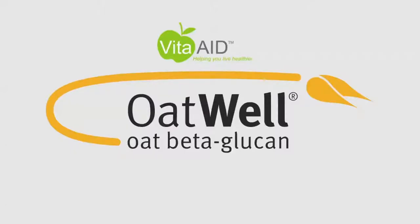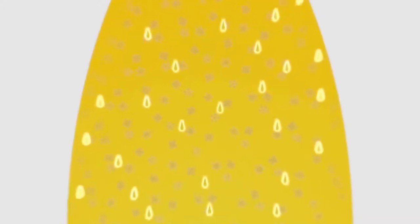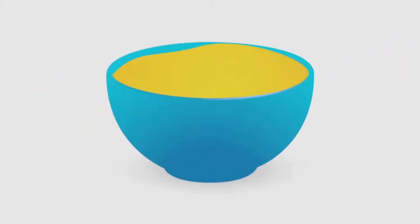What is Oatwell Beta-Glucan? Take a field of oats, matured as nature intended over the warm summer months, then harvested when the oats are at their best. Each precious grain contains beta-glucan, which is great for our bodies, but it's relatively sparse. So we sift out most of the starch to concentrate the all-important beta-glucan again and again and again until one bowl of Oatwell beta-glucan equals up to four bowls of ordinary porridge. And that's Oatwell beta-glucan.